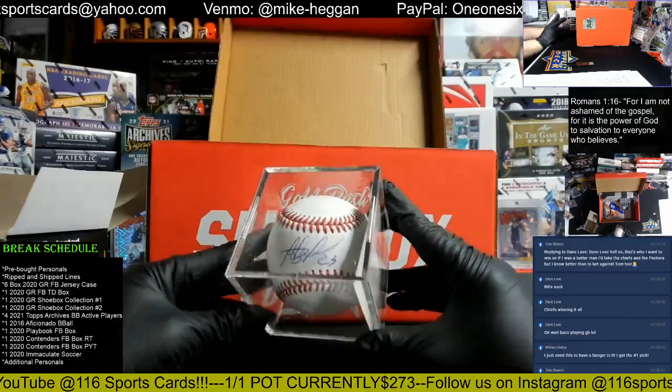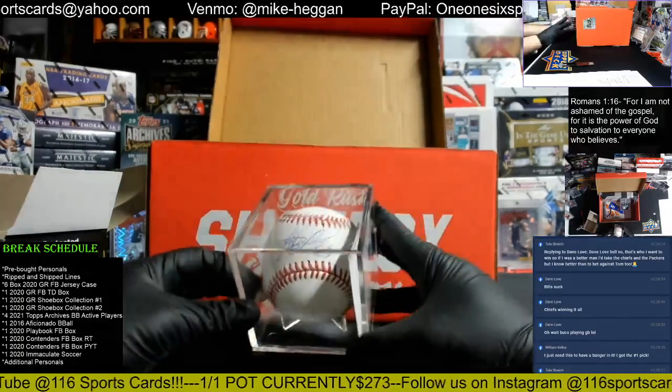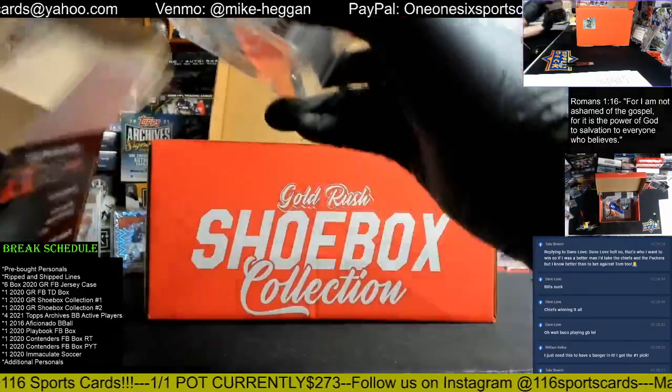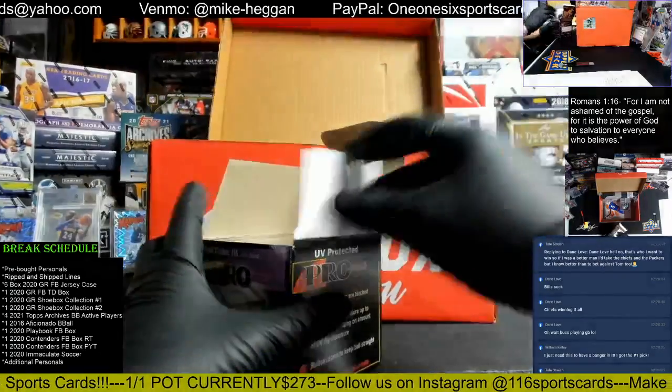We got a Fernando Tatis Beckett COA going to whoever picks it. That's a Fernando Tatis baseball.